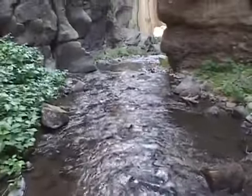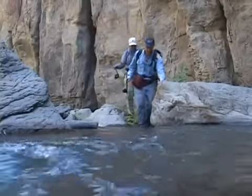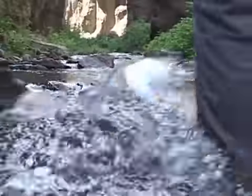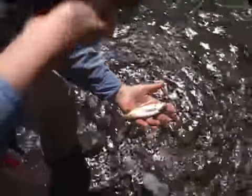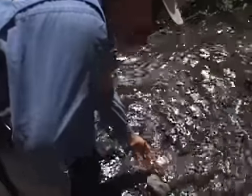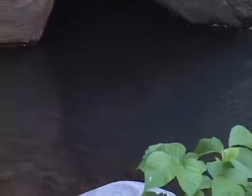The size of the pools in the stream basically limit how big the fish can get. They're food limited. They can't get much larger than, in this stream, 8 to 10 inches. We've seen a fish up to, I guess, almost 11 inches is a monster. But if you're like Dan, fishing for the small native rainbow trout is a blast.